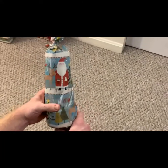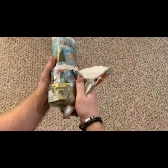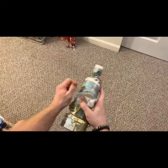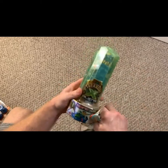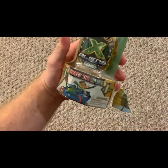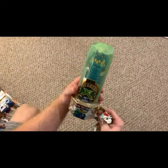This is a very odd shaped package. Let's see what we got. What is it? What is this? Treasure X Aliens. You dissect the alien. Oh, that's pretty cool. We're gonna make a giant mess with this thing.